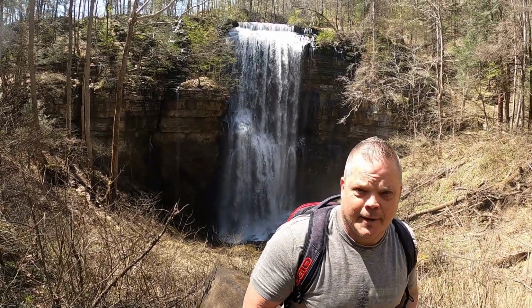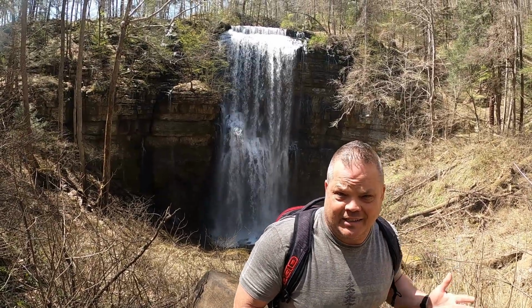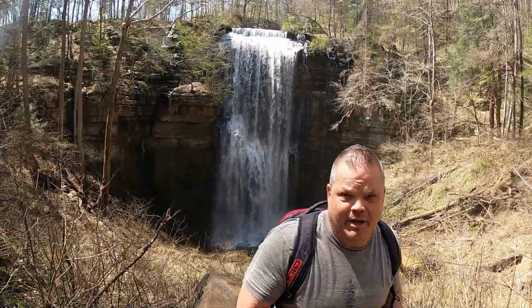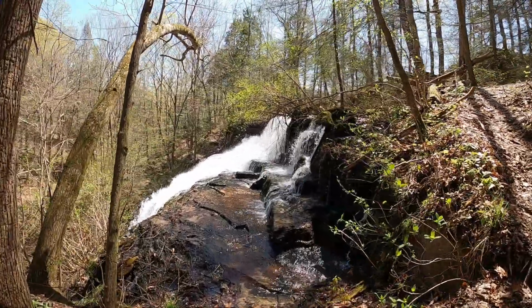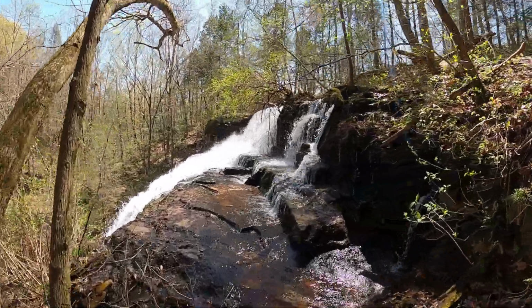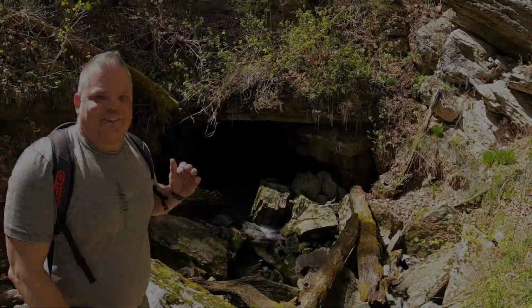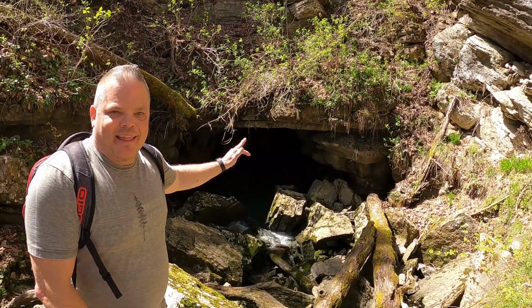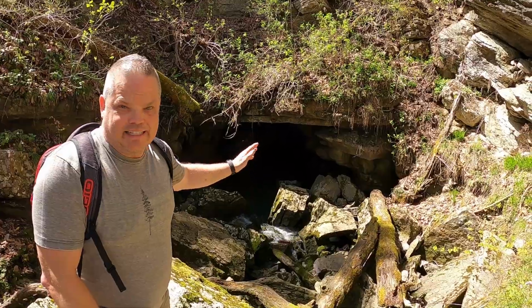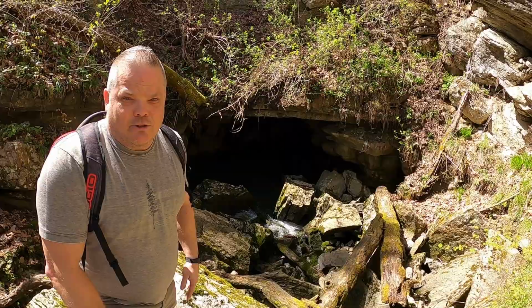But up top, it comes out of a cave. We're gonna go up there and show you the cave. And this is technically an underground river that just happens to be exposed right here in this area. So this is the source of the waterfall. We have explored this cave before, several years ago, but since then they have closed access to it. They don't want you in it to protect the bats from white nose syndrome.